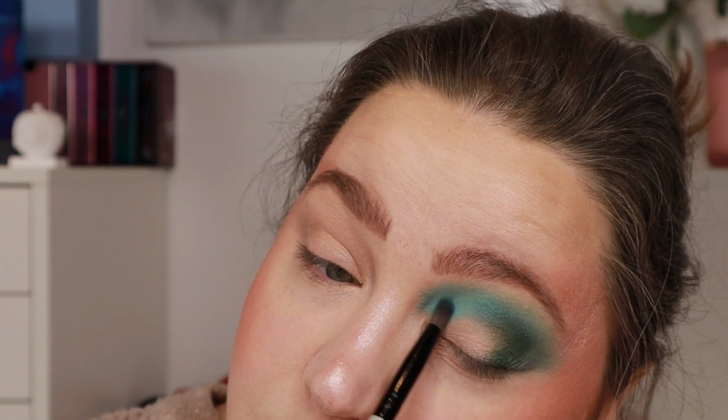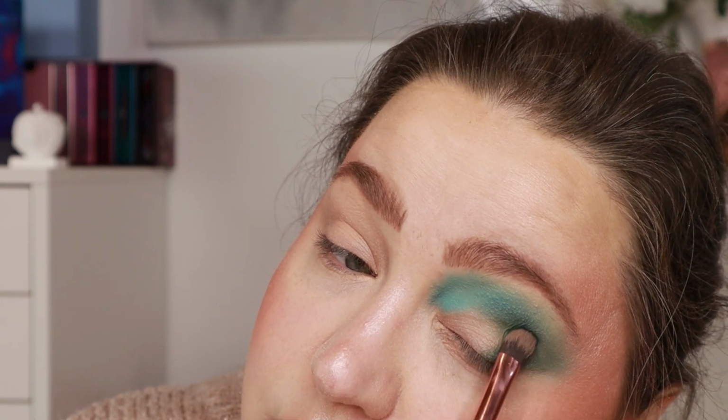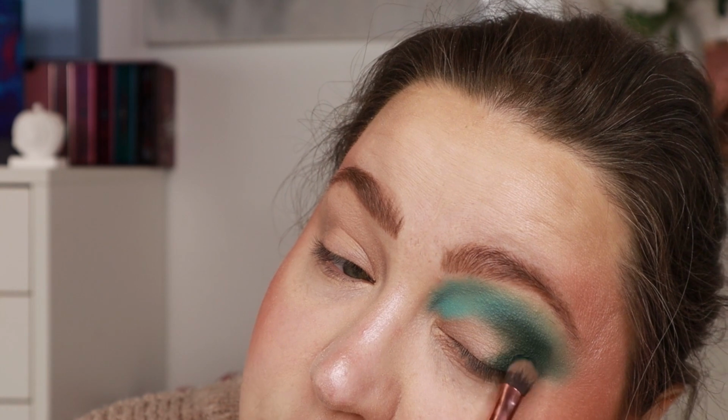So pretty. I will deepen up the green again, just a little bit, tapping on with the same brush, so that we just don't lose the depth of the shade. This still looks so good so far, and now let's come to the shimmers.